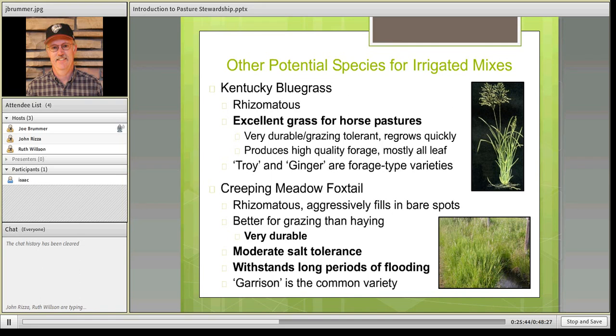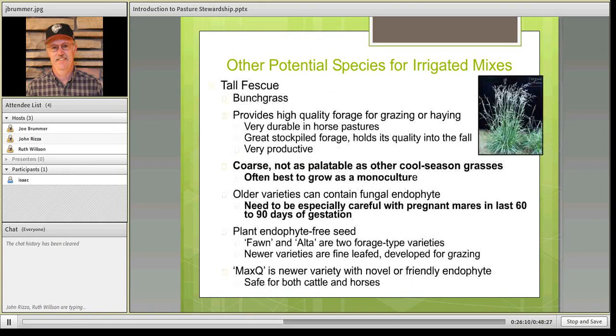One thing I like about this, again, it has moderate salt tolerance. So again, for those salty soils, as well as low-lying areas. This is one of your more wet-tolerant type species. Withstands long periods of flooding. I mean, soil can be totally in standing water for up to 60 days, and this plant will survive. It's really kind of a unique mechanism to pull oxygen out of the water through its root system. And Garrison is the common variety for that one.